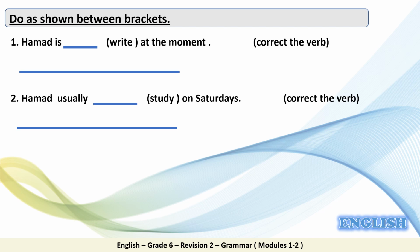Next, we have this form of questions. Do as shown between brackets. Sometimes we have to choose the correct verb form.